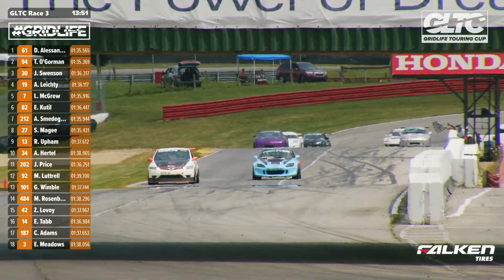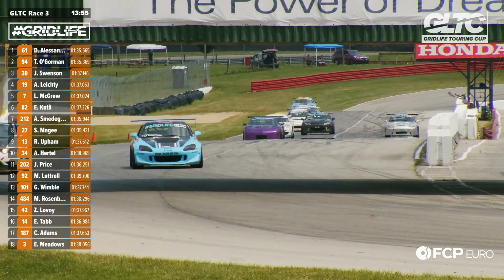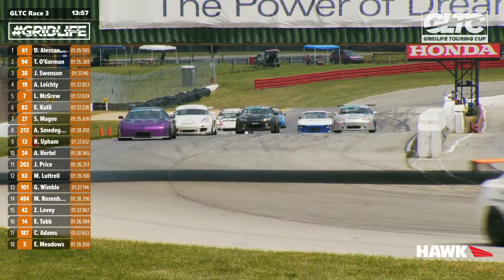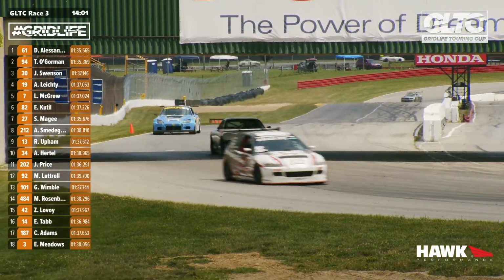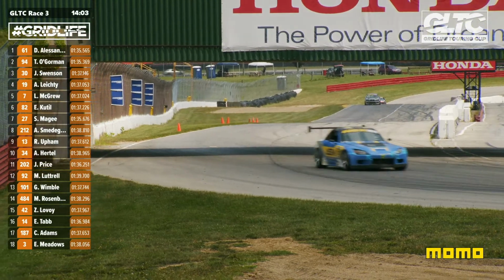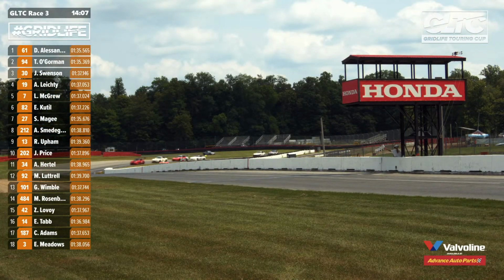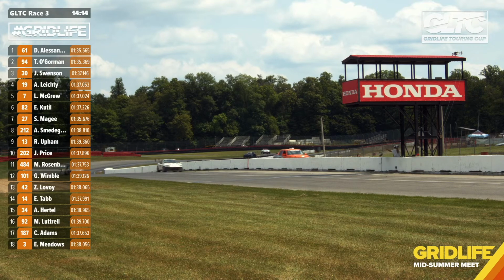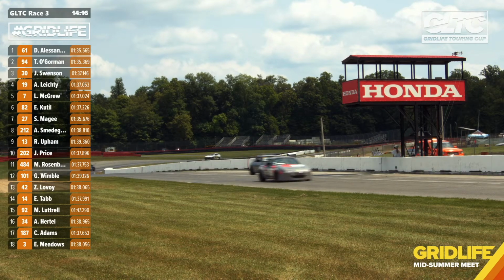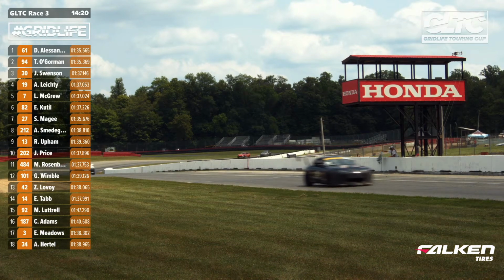What a story by McGrew on Lichty. Side by side here at the line. It's Alessandrini gets it. What happens at the end here? Did McGrew get through? He did not. Wow. And somewhere in that, Smedegaard dropped back a couple of positions. We saw him get by Coutil, and then he dropped back 2 places. I wonder if he just got into 11 a little too hot or something. Because McGee got him right at the end and gets 7th.